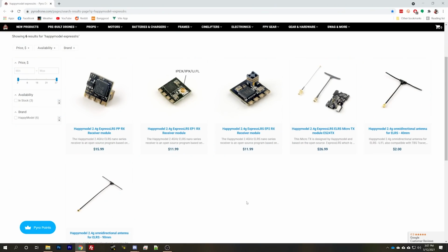So, if you are interested in getting started with ExpressLRS, I have a tutorial about how to flash ExpressLRS. This is 900 megahertz. I'm working with FrSky R9 hardware because a lot of people have that laying around, but the principles at least are the same, and I'll put a link to that in the video description.